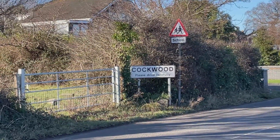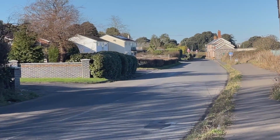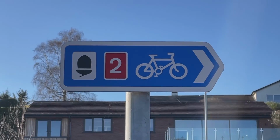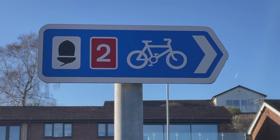Just about to pass through Cockwood. Cockwood is a little village with a pretty tidal harbour, and it's a very popular place for boating and bird watching. So I mentioned earlier about it being on the southwest coast path. This is the acorn sign which shows you that you are on the coast path, and it's like a route number 2.